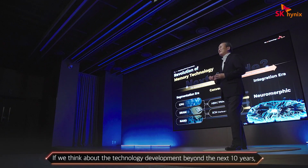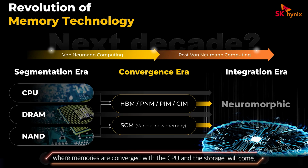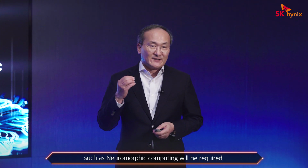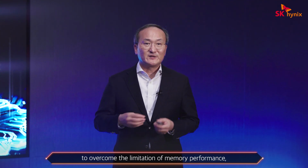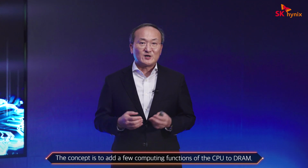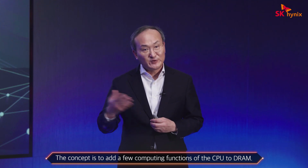If you think about the technology development beyond the next 10 years, the era of convergence where memories are converged with CPU and storage will come. And in the post-von Neumann computing era, even the boundaries between the CPU and the memory and between the memory and storage will cease to exist. At this point, revolutionary technology such as neuromorphic computing will be required. In the era of convergence, to overcome the limitation of memory performance, there will be a convergence of memory and logic. The concept is to add a few computing functions of the CPU to DRAM.